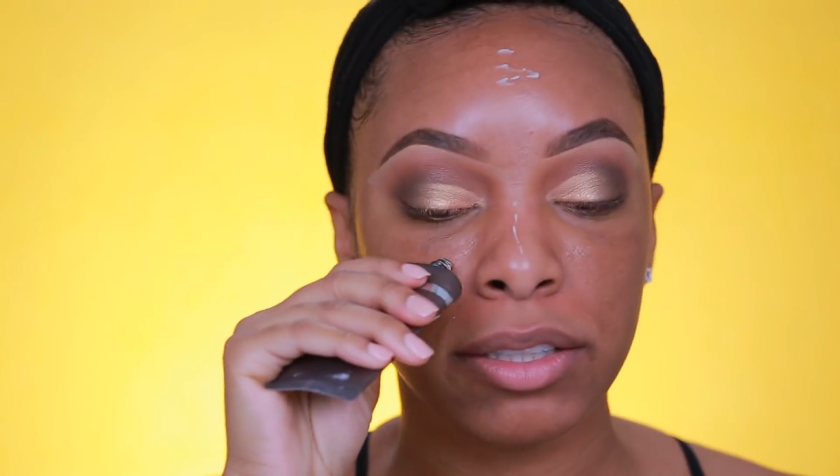I'm gonna go ahead and, of course, prime my face. I'm gonna prep my face with a little bit of setting spray, or prep spray. This is the Urban Decay Quick Fix. It's a moisturizing spray. And now on to foundation.